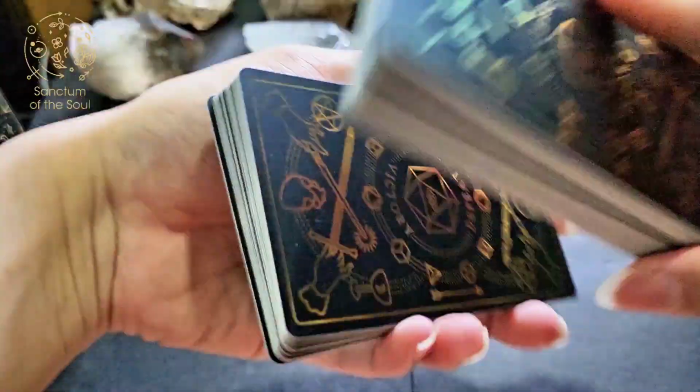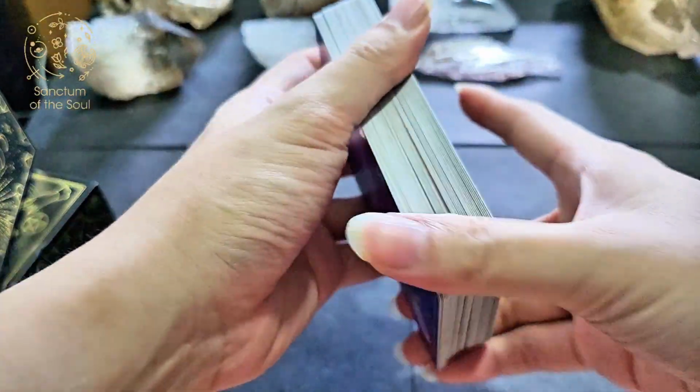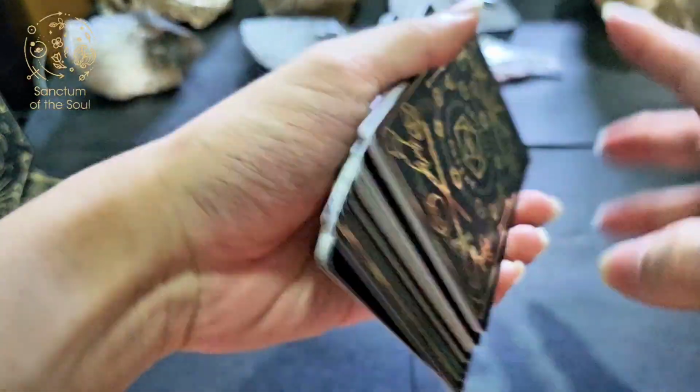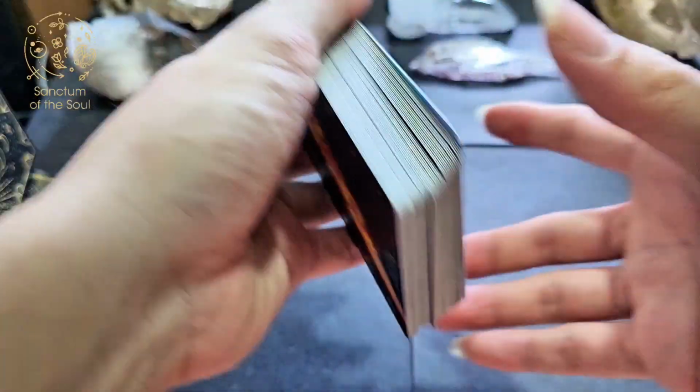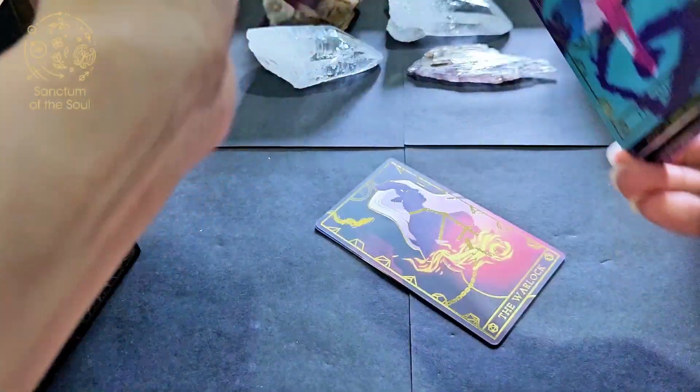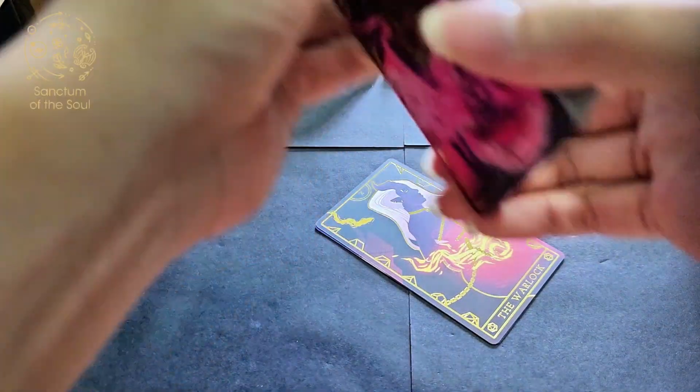Yeah, so shuffling wise, this is really smooth. I have absolutely nothing but love for this, and of course do a proper shuffle because there are reversals here. There we go. Okay, jumping cards.